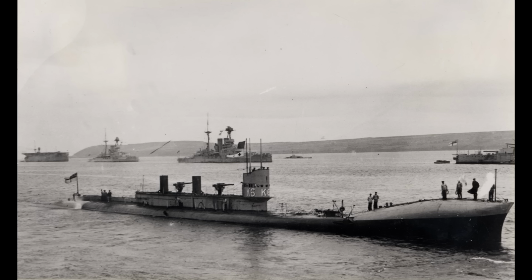This actually wedged the subs together for a moment before K4 began to sink like a stone, threatening to take K6 with her. The latter rapidly moved over to diving stations, and with her engines in full reverse, she managed to drag herself free before she was dragged under completely.